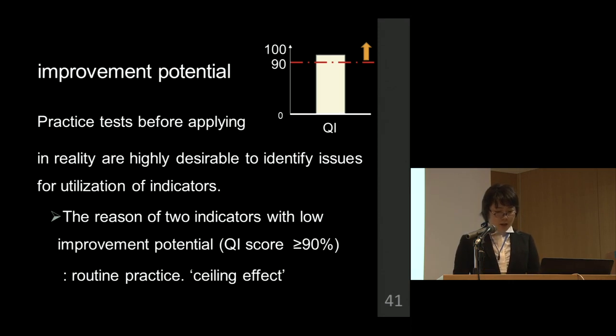Practice tests before applying in reality are highly desirable to identify issues for utilization of indicators. The reason of 2 indicators with low improvement potential was routine practice. We consider this phenomenon as ceiling effect. Ceiling effect indicates that the indicator scores are near their maximum value. If ceiling effect occurs, it is difficult to evaluate quality improvement or detect differences between the measured score over time and other hospitals.